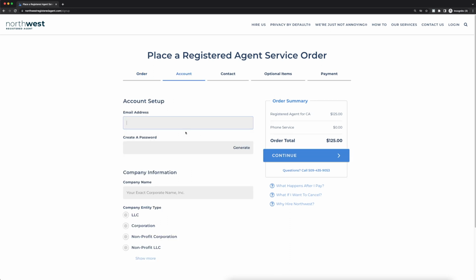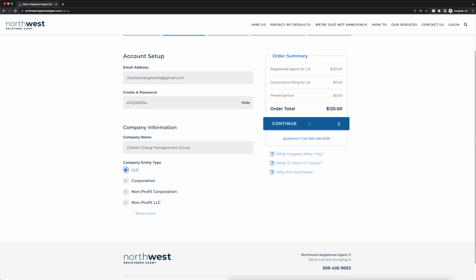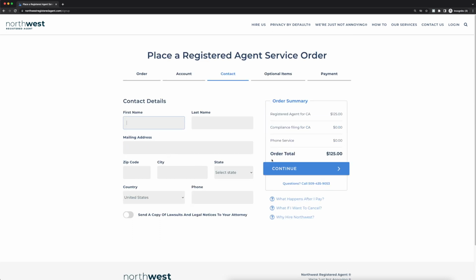It's going to have you set up an account, so it's going to ask for your email address and a password. It'll then ask you for your company name, so you're going to want to type that in, as well as select your company entity type. Then you're going to click Continue. Then it's going to ask you for your contact details: your name, your address, as well as your phone number.